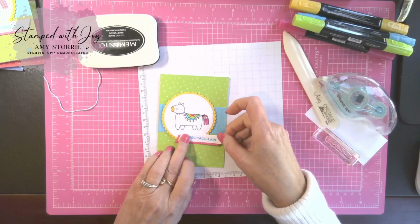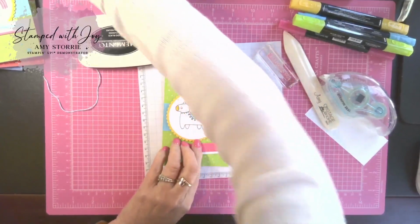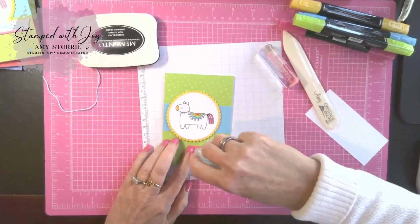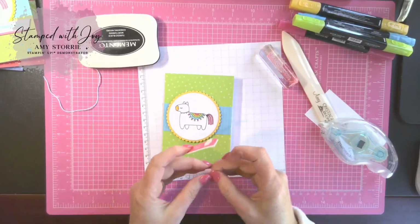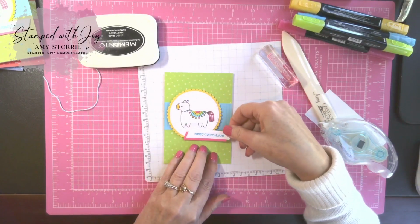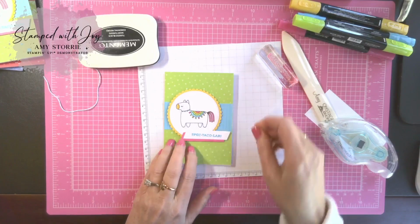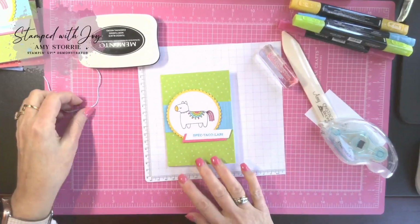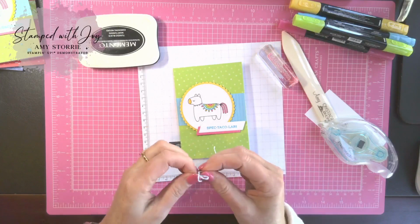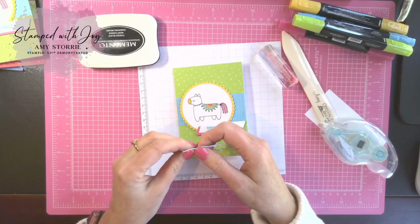So we'll pop this right here. I need a dimensional on this end and a little adhesive on this side. So that's going to go right about there, like that. And now I've got a piece of the Tahitian Tide twine from that twine set that I'm going to tie into a bow.